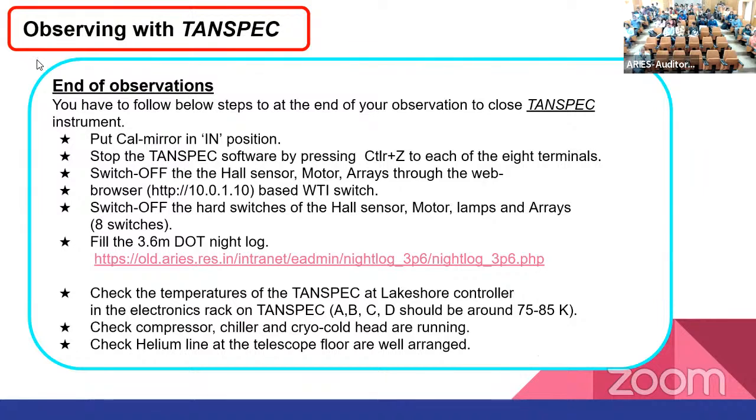Finally, at the end of the observations, after you have completed your nightly observations, you have to home again. You put the CAL mirror in position, close the TANSPEC software, and switch off all the hard switches, also in the WTI cabinet. Before coming back from the observatory, fill in the nightly log, and before leaving, check the temperatures and all these things. Okay, I'm done.